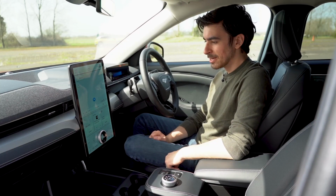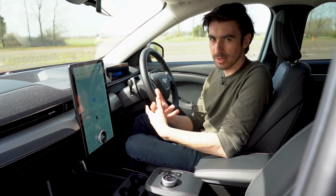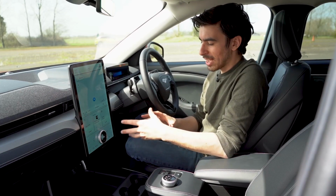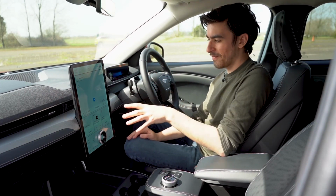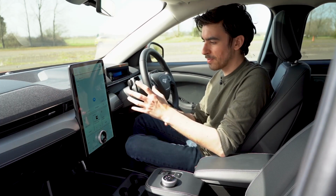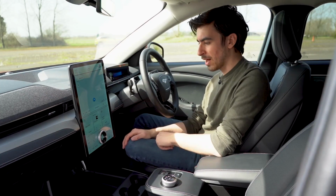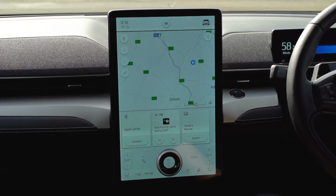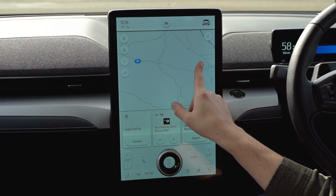Now, the screen itself runs Ford's Sync 3 system, although it's a little bit different to tailor it to this electric platform. And on the surface, it's very good. It's really nice and clear to use. And in fact, I think it might be one of the best from a usability standpoint, because there's not actually a lot to go through on here. You've got a big button for Apple CarPlay, you've got your radio, and there's also a massive sat-nav screen in the center. But because we're in the middle of nowhere, it looks like, yeah, there's nothing on the screen. But it's a really nice, decent, and responsive map.